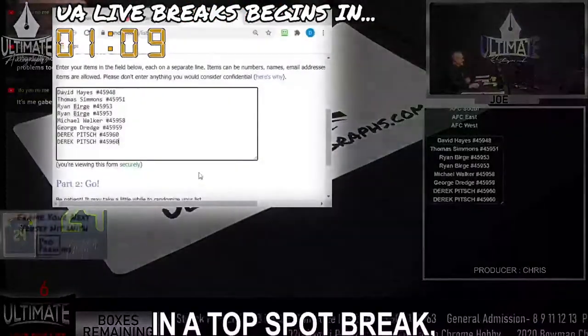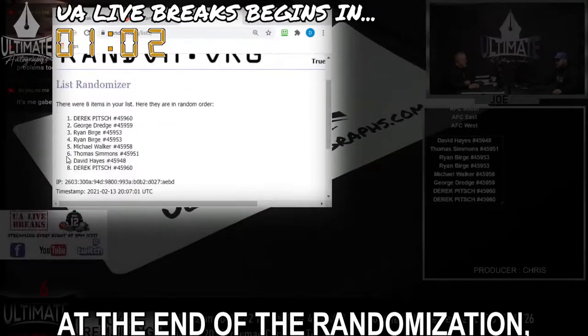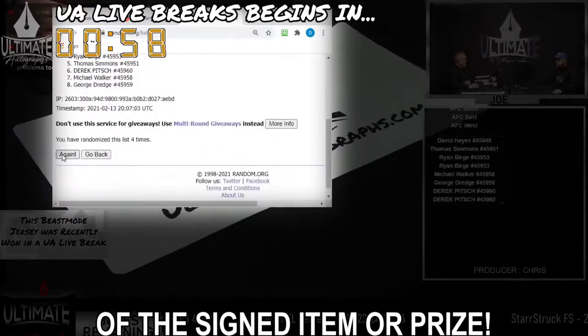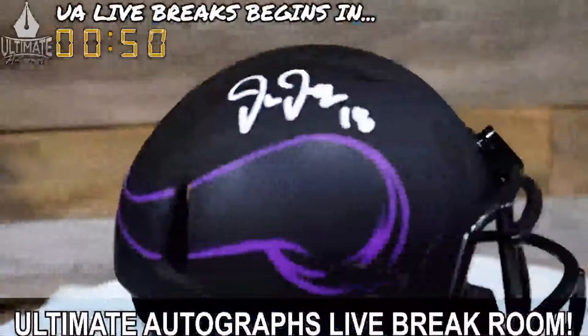Our top spot format is typically reserved for giveaways, college theme series, and non-football breaks. In a top spot break, all names are added to a list. They are randomized using the show's dice roll number. At the end of the randomization, the name at the top becomes the winner of the signed item or prize. Breaking sports memorabilia has never been easier or more fun than it is in Ultimate Autographs Live Break Room.